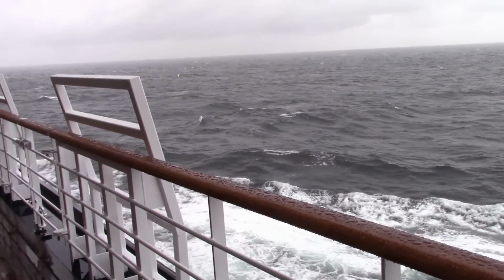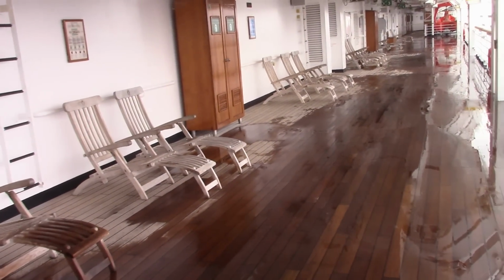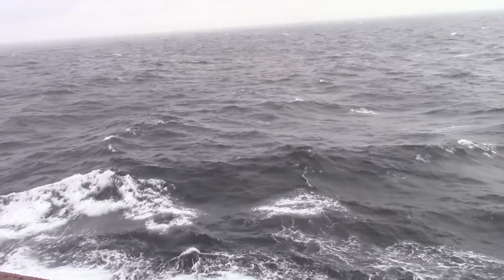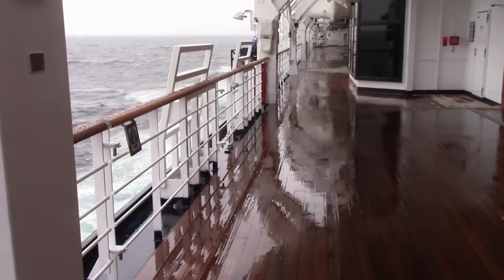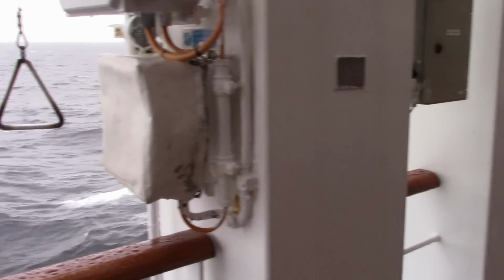Friday morning, about 10 a.m., day at sea. Decks are mostly empty. You can see how rough the water is. It's not that cold out here though. In fact, not very cold at all. Light jacket, oh, it looks worse than it is.